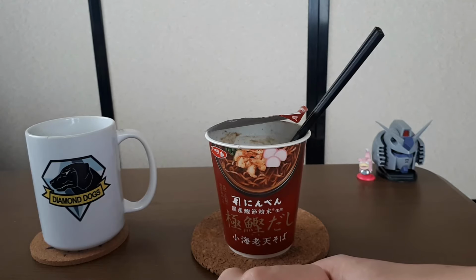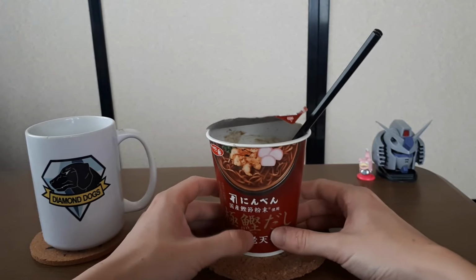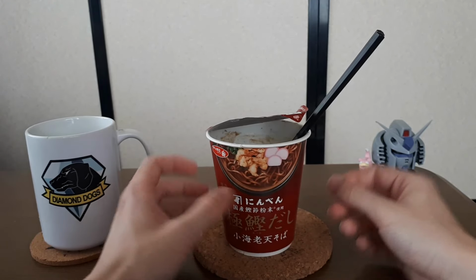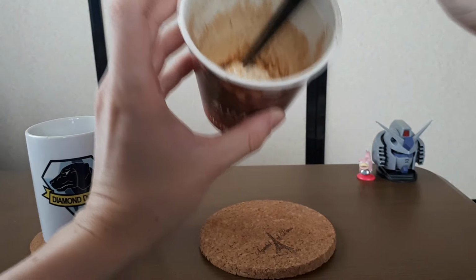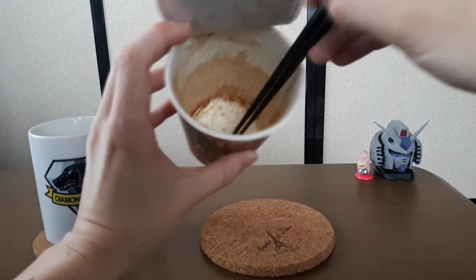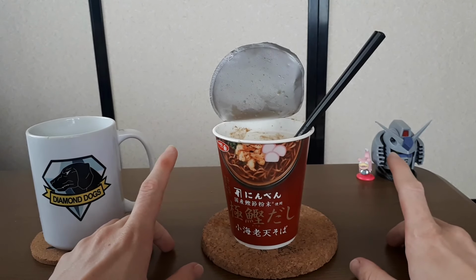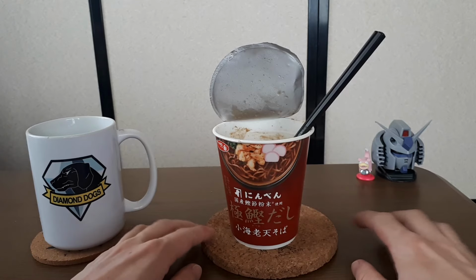That loses 1 point, and the flavour of the soup, I think there was almost too much flavouring in, and it kind of became a bit grainy, and as you can see, there's a lot of residue there, and that knocked onto taste as well as texture, which we'll get onto now. For texture, it's a 7 from me.